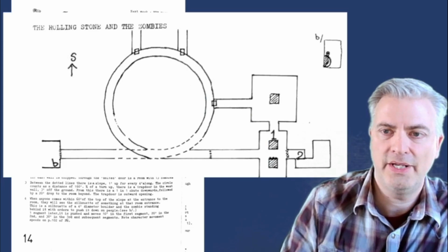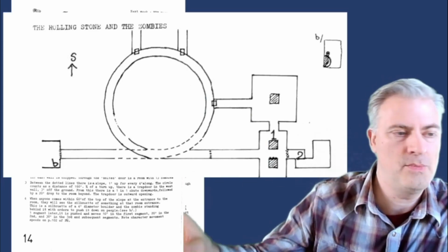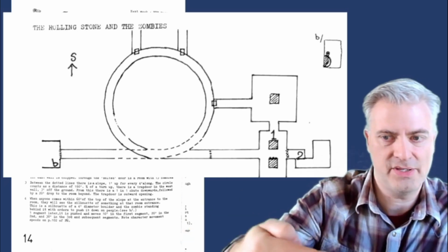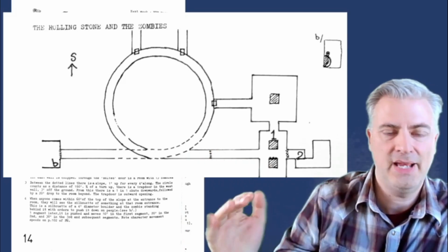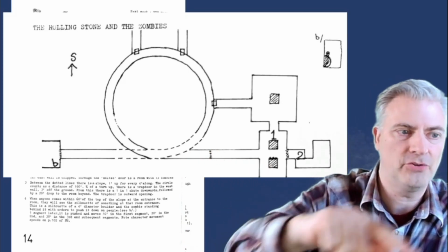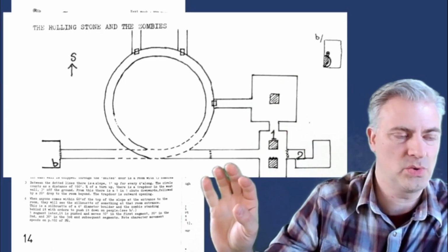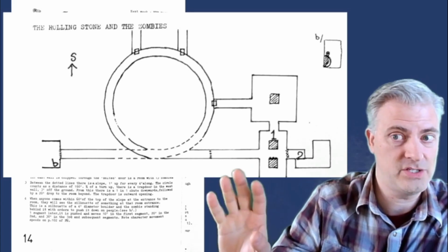And so here's the first one, the Rolling Stone and Zombies. It's pretty simple. There's a room at one end that has zombies in it, and apparently the only way out is up this ramp here, right there. You've got to go up this ramp, and it's sloping. You go up and it goes around the circle and back, and the doors aren't actually doors. They're like trap doors that you probably have to roll in concealment or whatever to find, otherwise you'd miss them.